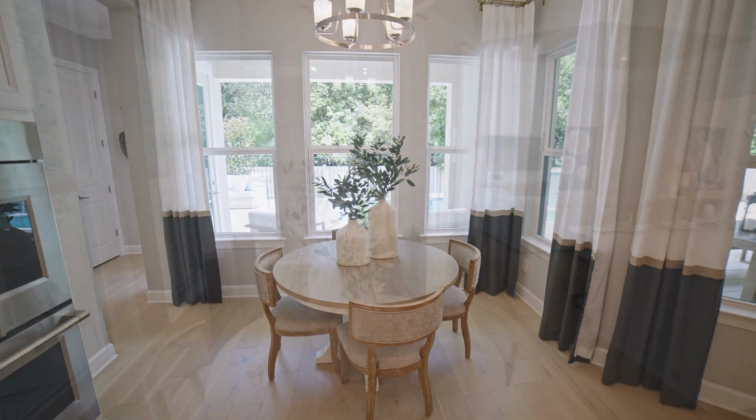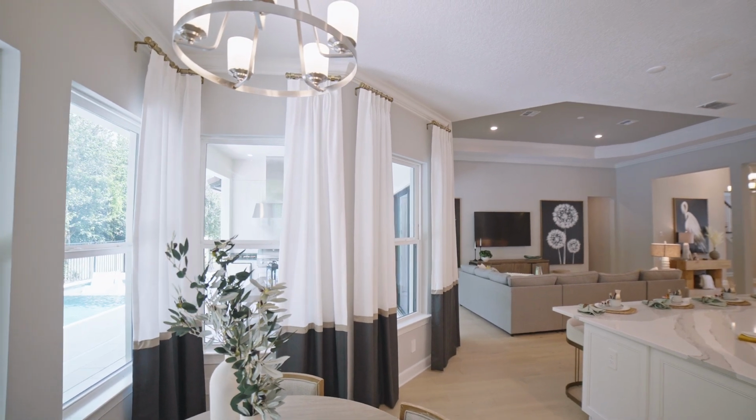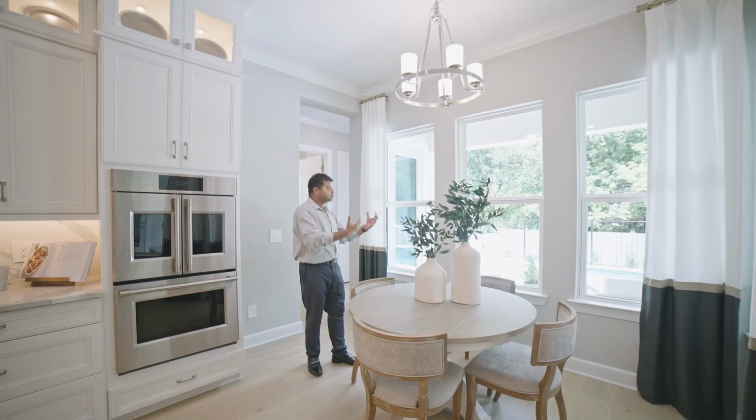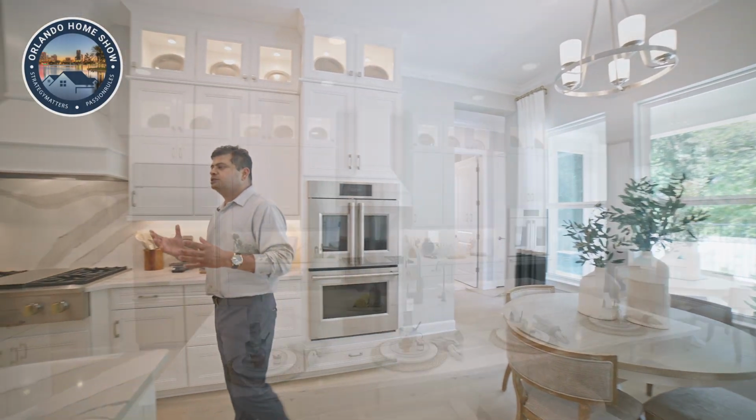You have about 10 panels, bringing in a lot of light. It's a beautiful day to shoot. It's bringing in so much light. And I personally like a house that is nice and bright. But wait till you see this kitchen.